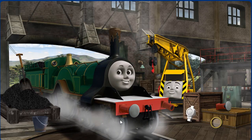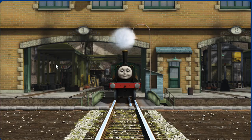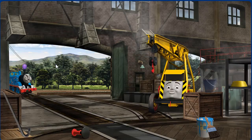Emily's buffer is broken and her funnel is clogged with mud and her window is broken. Great job, but there's still more to do. Emily's buffer is broken and her window is broken. Great job, but there's still more to do. You fixed it! Emily is ready to be really useful again.